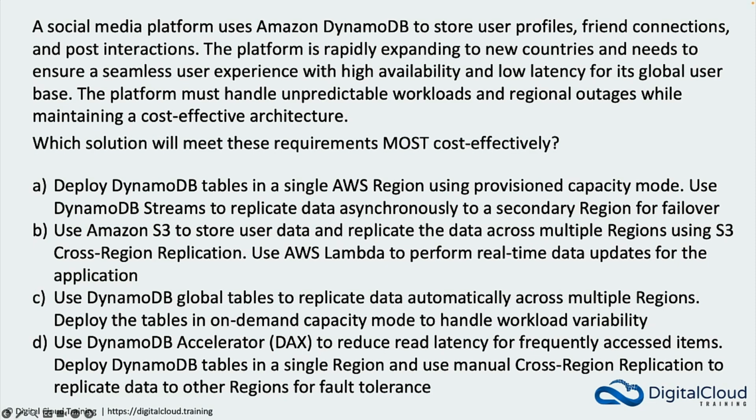Now, of course, cost effectiveness has been mentioned twice here. And be very careful, especially with that last part, the very last sentence there, which solution will meet these requirements most cost effectively. This is where AWS will often make sure that they've articulated to you the most important requirement, and you need to follow that. What some people do is they get too idealistic and they say, well, I like this solution better, it's more elegant, it has better high availability. Well, so what? If AWS are telling you that you have to choose the most cost-effective solution, don't choose the most resilient solution. Choose the most cost-effective. If they tell you that they want the most resilient solution, that's different. But make sure you follow what you're being told here.